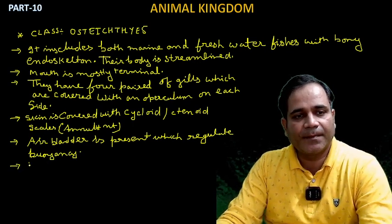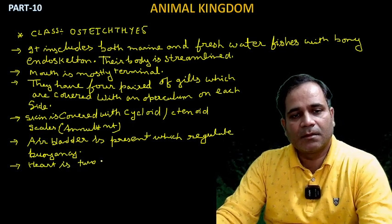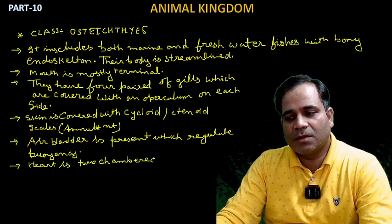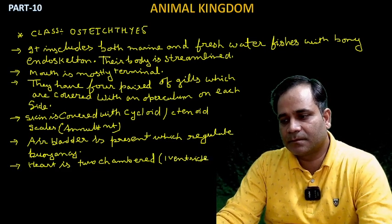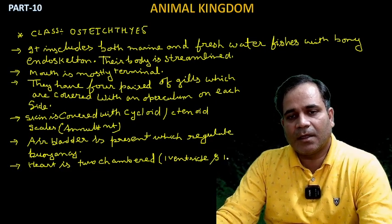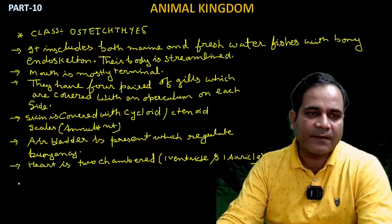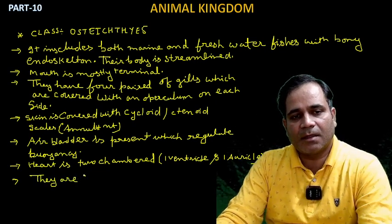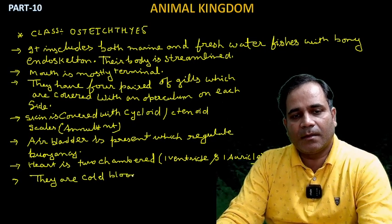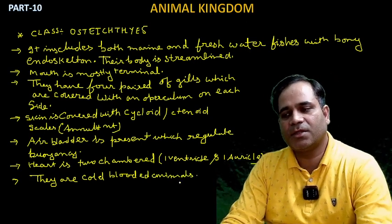What type of heart is here? The heart is two-chambered, that is, one ventricle and one auricle. Right? Now, are they cold-blooded? Yes, definitely. They are cold-blooded animals, also known as poikilothermal, which do not maintain their body temperature according to change in the environment.